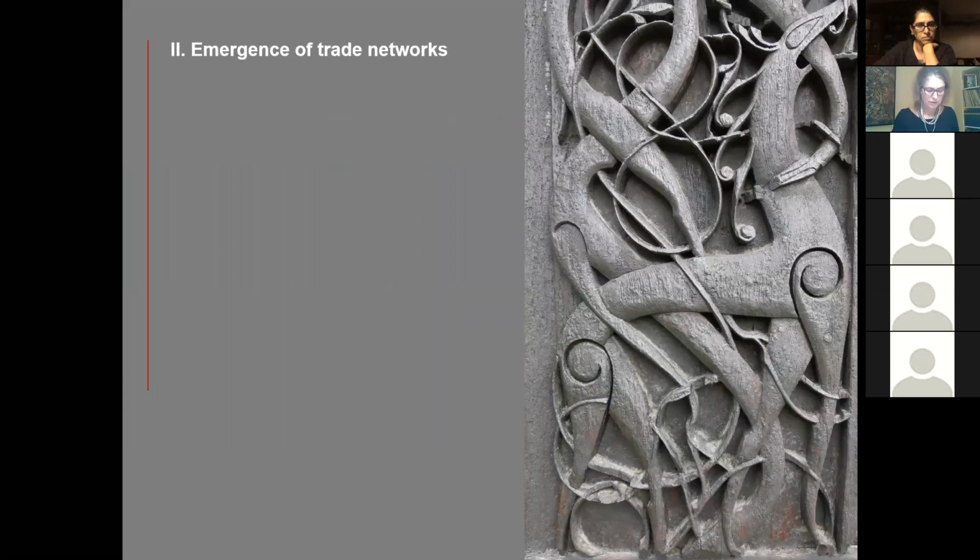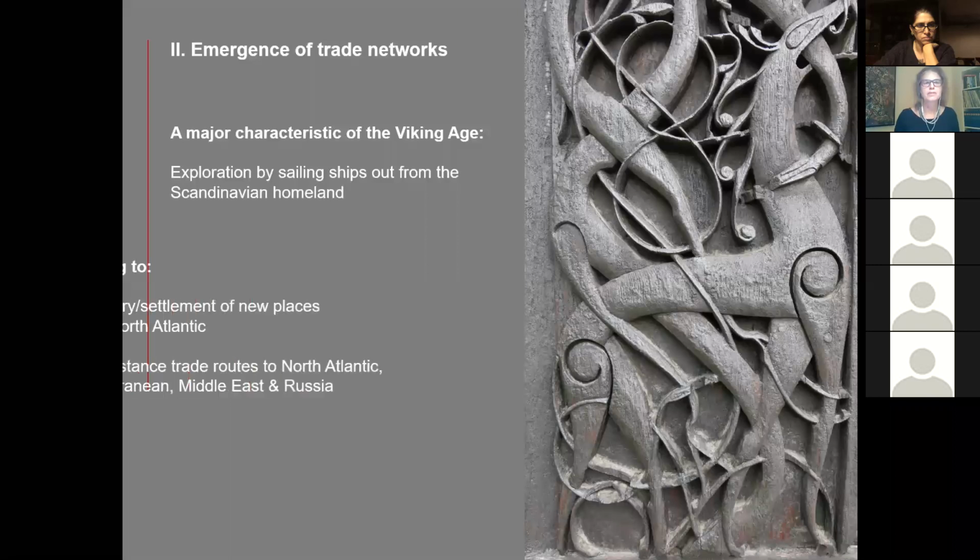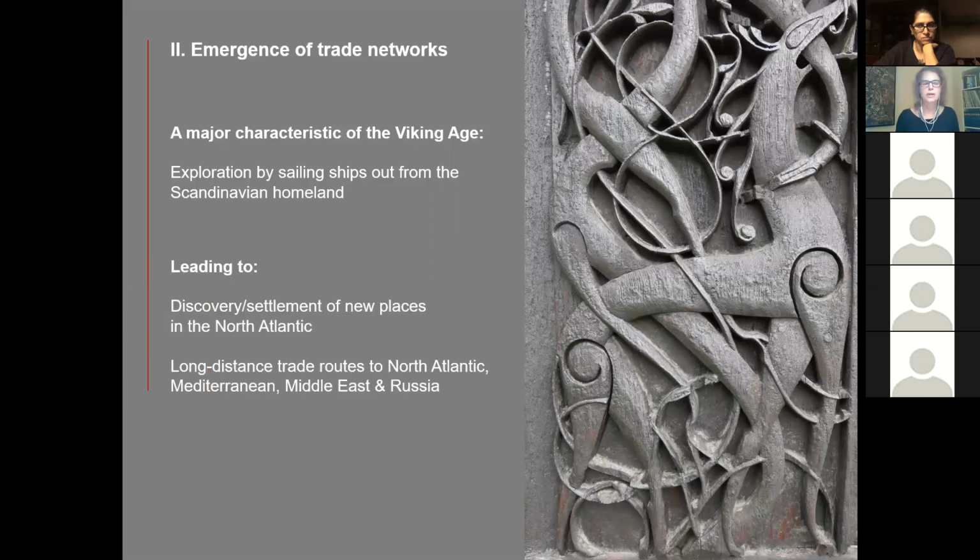So another major characteristic of the Viking Age is exploration by sailing ships out from the Scandinavian homeland. So the central area I was talking about, with Birka, with Kaupang, with Ribe, with Helgö. And this really leads to the discovery and settlement of new places in the North Atlantic, but also long distance trade routes in the North Atlantic, but into the Mediterranean, into the Middle East, and into Russia.